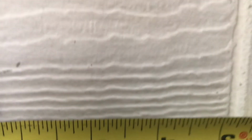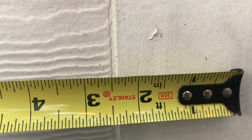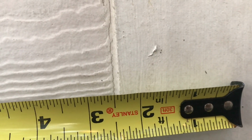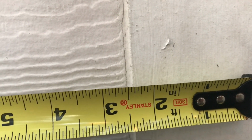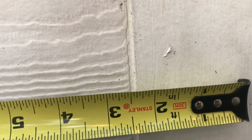And let me see if I can show you the measurement on it. So a little area right here, sorry, right there. You see those two lines right there? That's 1/8 of an inch. Alright, so it's 1/8 of an inch, and they recommend you leave 1/8 of an inch gap so you can put the caulk in.